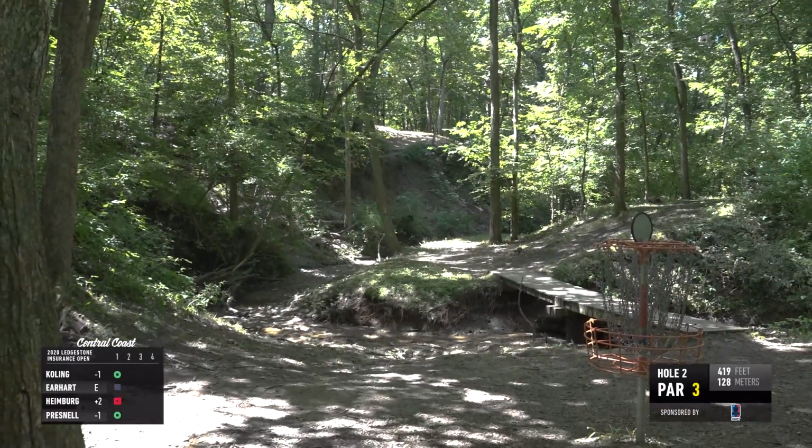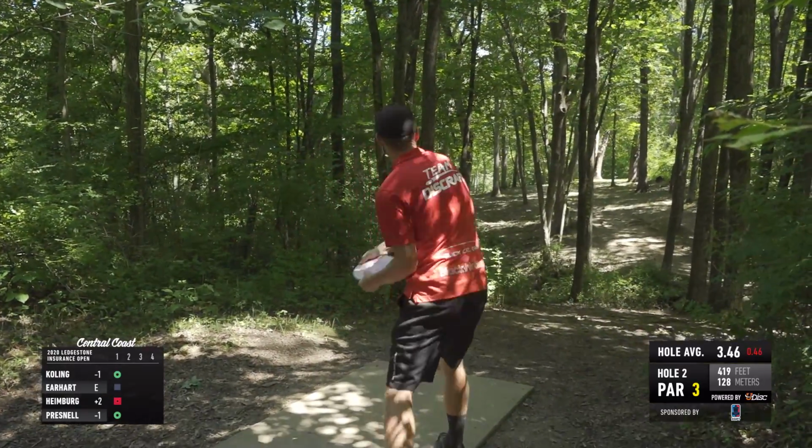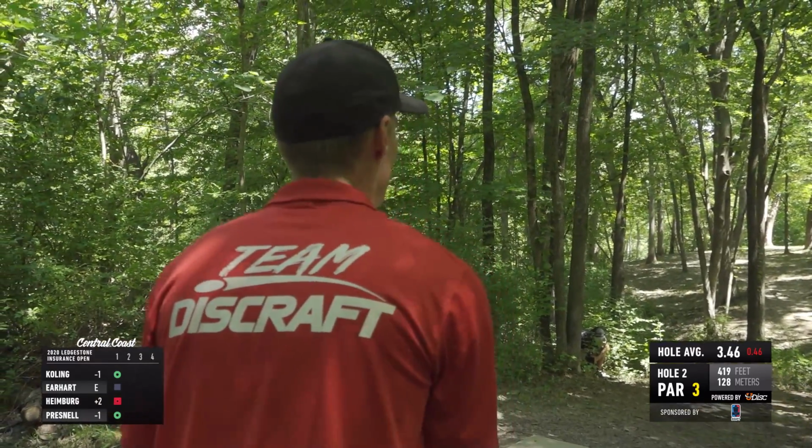And that's that Eagle again. The fade's just a little bit early, but he's down there. It's an easy 3. I mean, if you score a 3 on this hole, you're happy. You called it.